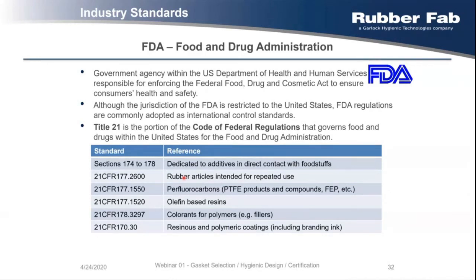And then a test is made with a different time. In this case, it is 2 hours. And afterwards, you analyze the water. What gets out of your gasket? And is this substance within a limit? So you can say afterwards, this EPDM gasket has released a substance and is good to use for repeated use in a process where we process food or cosmetics.